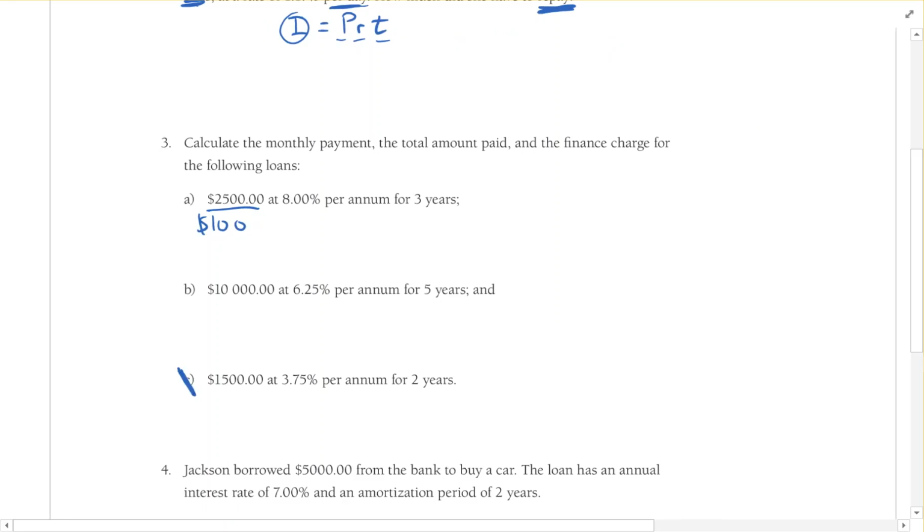I'm actually going to take C off for you guys just to make it a little bit less redundant. Actually, you know what? I'll take off B too. If you can do it once, you could probably do it more than that. So we'll just do A. So go ahead and answer 3A, all the parts though, right? So there's going to be 3 of them: monthly payment, total payment, and finance charge. So go ahead and answer 3A now.